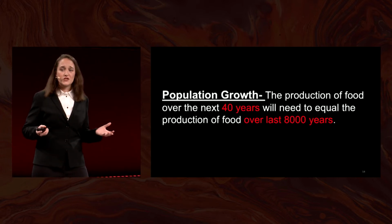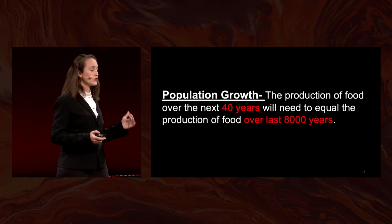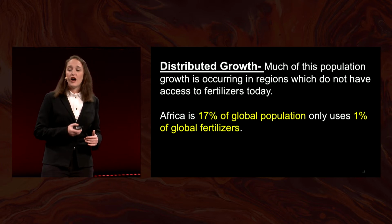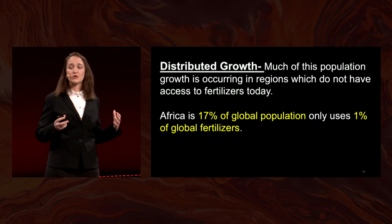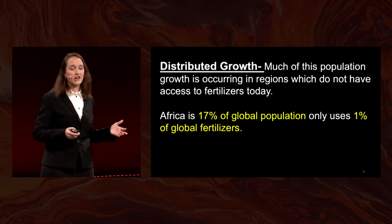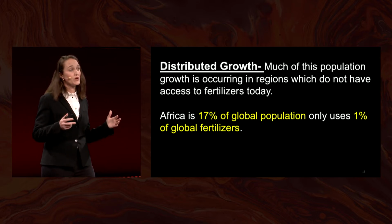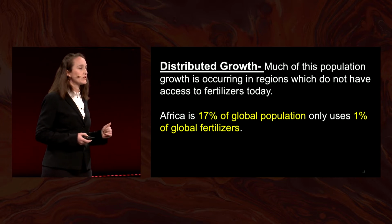So we find ourselves at an interesting point. Population growth continues to be a challenge, and it's been estimated that the production of food over the next 40 years will need to equal the amount of production over the last 8,000. We also are seeing this growth in really distributed places. Much of the population growth is occurring in areas which don't have access to fertilizers and don't use fertilizers. An example of that is in Africa, where 17% of the global population exists, and that percent is going to increase, but the fertilizer usage is less than 1% of the global fertilizer usage.